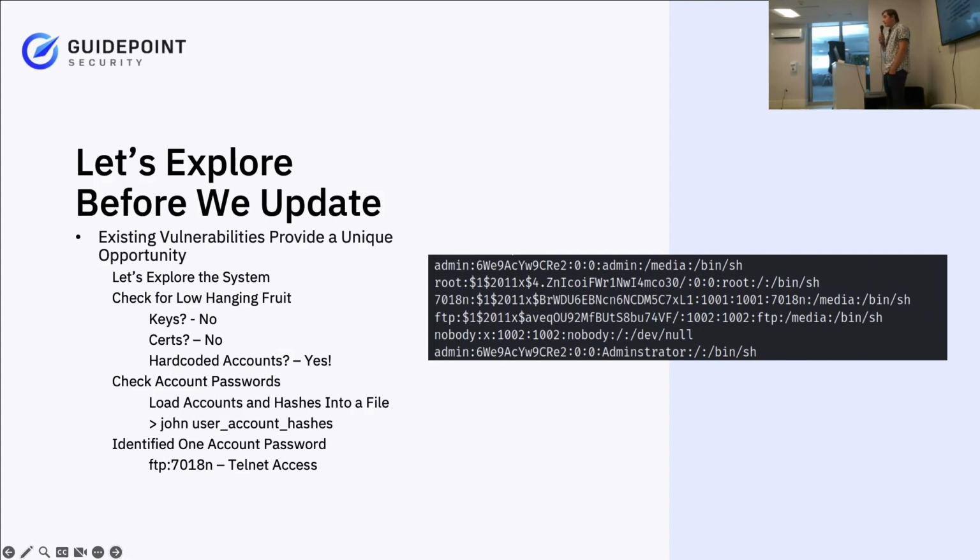Why it had telnet access, I don't know. So right off the bat here, we now have access to the underlying operating system with a couple caveats. Unfortunately, this FTP account was a very low privilege user. It had the ability to read files, which could expose some sensitive information. It had the ability to execute some files, but it didn't really have any write functionality. It was a very low privileged user.